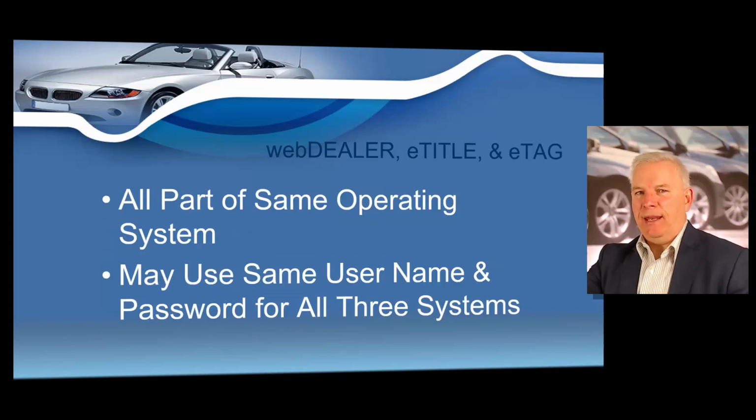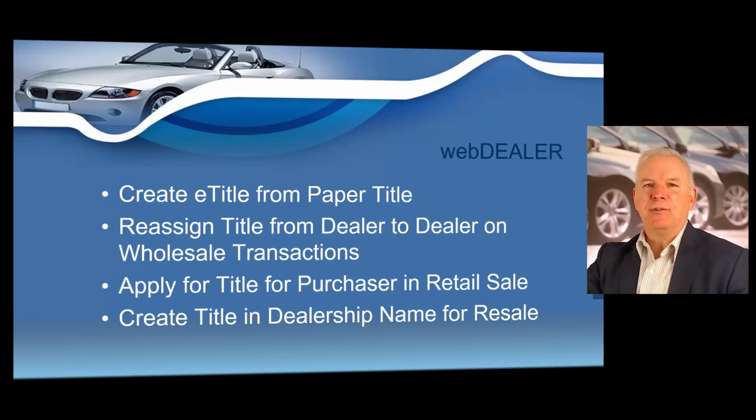eTitle, webDEALER, and eTag are all now part of the same operating system. You may use the same username and password for all three systems. The eTitle system or webDEALER can be used to create an eTitle from a paper title, electronically reassign a title from dealer to dealer in the wholesale market, apply for title for the purchaser in a retail sale, or put the title into the dealer's name for resale.